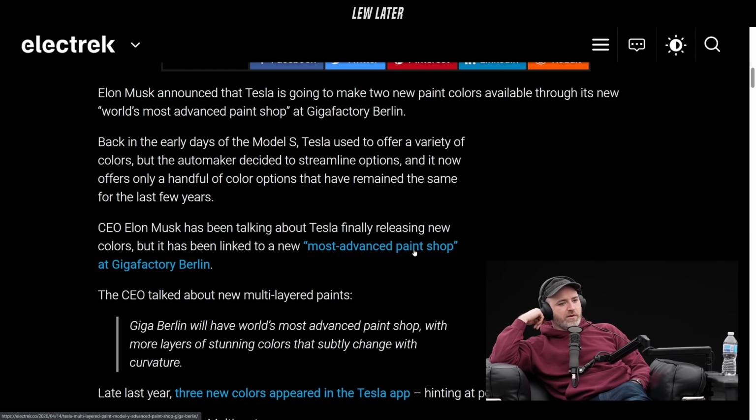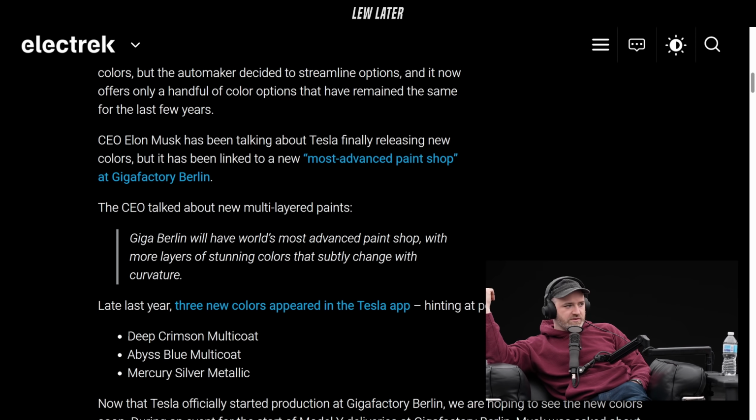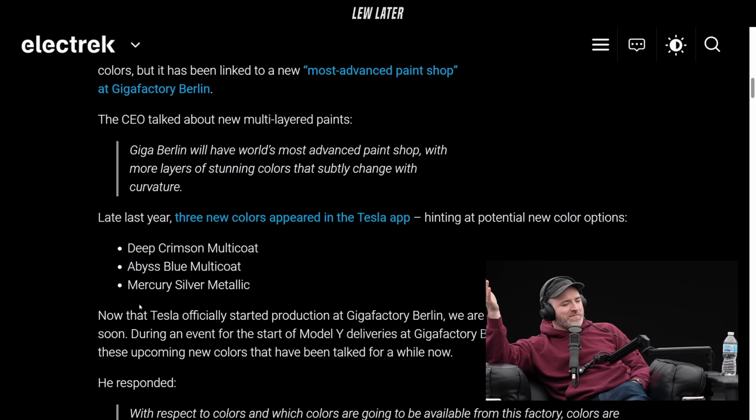But he's going to do purple, and now that he's in Germany, he's right around the corner from those guys. So he can walk in the door over there to BMW and say, listen, what are they paying you? And then the guy's like, this is what they're paying me. And then he goes, I'm going to pay you this much more. You come over here. It's in Berlin, right down the street. And the guy goes, okay. And then next thing you know, he's painting deep crimson multicoat. Or abyss blue multicoat. Or mercury silver metallic.